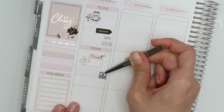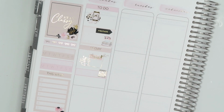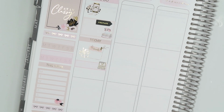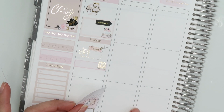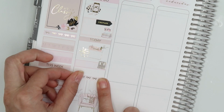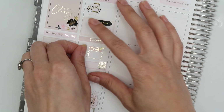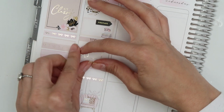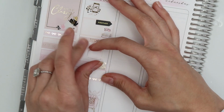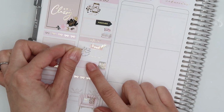So to mark that, I put a half box down, and that prepare arrow sticker is from Sessa V. Those stickers are unfortunately no longer available in her shop, which I'm so upset about. They are my absolute favorite. And anytime I plan with a kit that has black incorporated into it, I love to pull those in, but unfortunately they are no longer available. But I do pull these stickers in quite a bit throughout the spread. So they are from Sessa V, for those wondering.